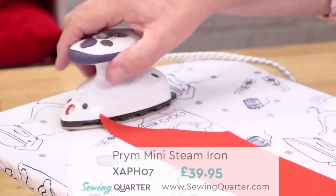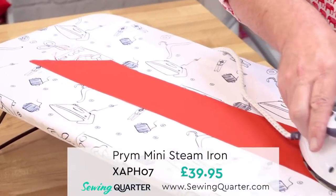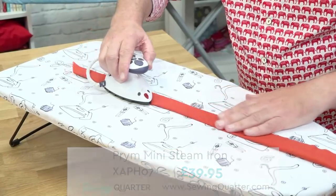My second top tool is a good quality iron. Especially with dressmaking, you are going to be pressing every seam that you make. So it's always good to have a good iron nearby. These are really handy because you can have them on your worktop and they don't take up too much room.